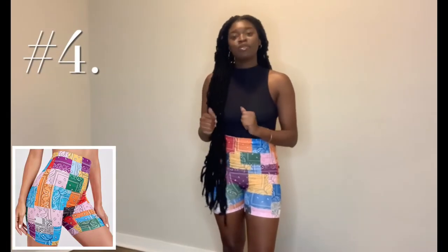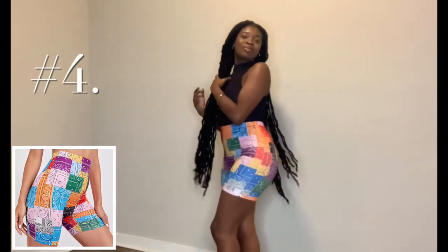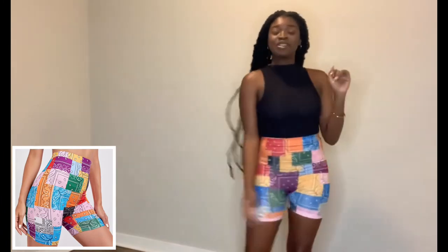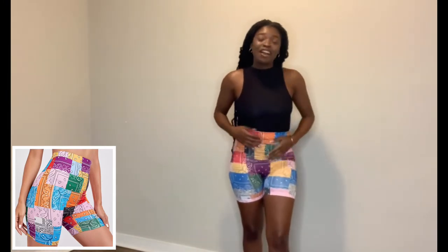Here's look number four, y'all. Honestly, I don't know what I was going through when I bought these shorts, but they're about to be my sister's Christmas gift. These are a size small. They go all the way up here. I got this the size small too. They're comfortable, but I mean, they're just not me.